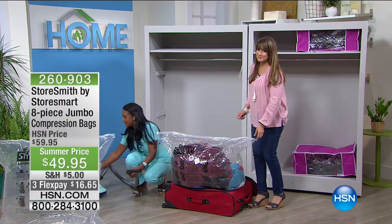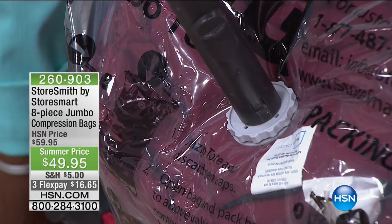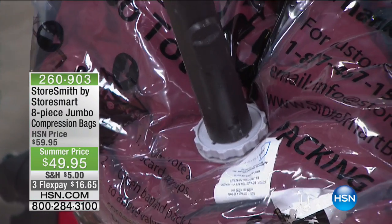Then I grab my vacuum. Shop vac, anything with a hose. I would like to just point out that, of course, Alexandra's vacuum matches her outfit. Because that's the way you roll, girl. That's the little vacuum, yeah. I did not know that.